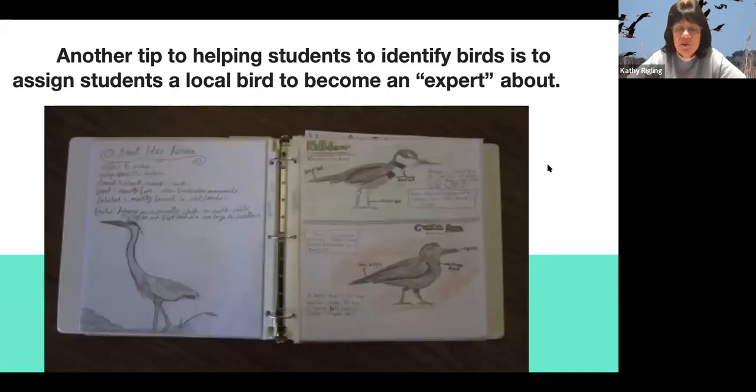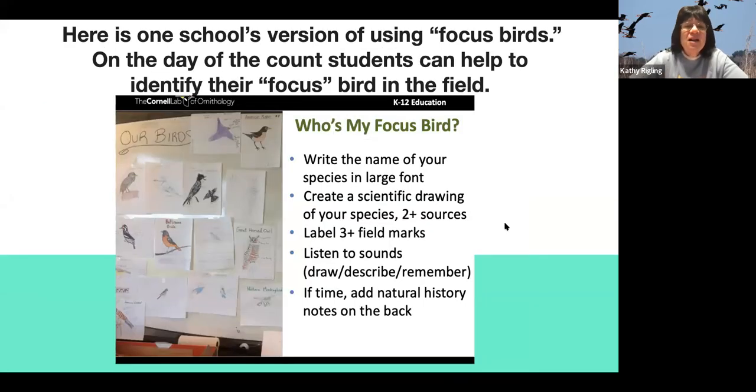So prior to the bird count this weekend, one thing you might do if you have time in your busy schedule is you could assign students or groups of students to become an expert about one of your local birds. And here's some examples of what the students did. The teacher had them describe different things and draw pictures. Once you become an expert, then you've learned it really well, and then you can help others. So on the day of the count, they might say, oh, I see, that's a blue jay. That was my bird. And they can help the other students identify it.